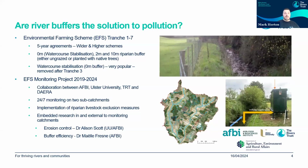So the Rivers Trust is involved in a number of projects looking at reducing the amount of nutrient reaching watercourses. Historically, this has been done through the Environmental Farming Scheme in Northern Ireland, which is administered by the Department of Agriculture, and it's offered 5-year agreements through a wider and higher scheme to create buffers along rivers, which had no buffer, so just fencing and no buffer zone, 2-metre buffers and 10-metre buffers, which could either be not grazed or planted with trees. And not surprisingly, the uptake of the option of watercourse fencing with no buffer was far greater than 2- and 10-metre buffer strips.